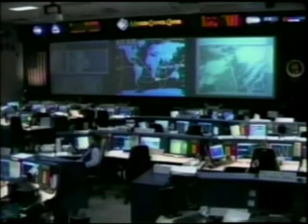Columbia continuing toward Florida, now approaching the New Mexico-Texas border. Altitude 40 miles. Speed 13,200 miles per hour. Range to touchdown 1,400 miles. The shuttle in the left bank with wings angled about 57 degrees to horizontal.